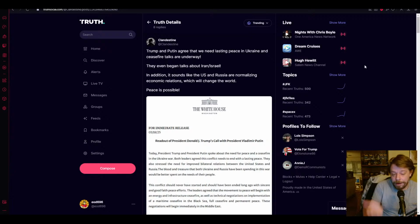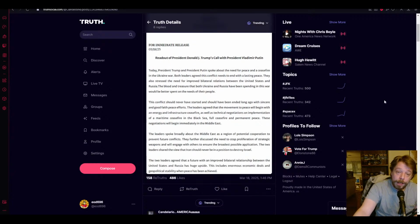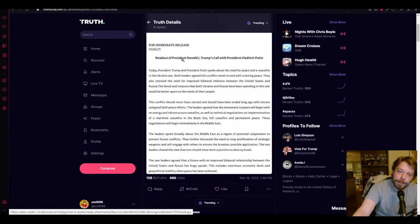Yeah. It boils down to a balancing game at the end of the day. But in order for everybody to come out somewhat on top, and for the fighting to stop, there's going to have to be concessions. One kind or another. But yeah, this is from the readout of Trump's call with Putin.